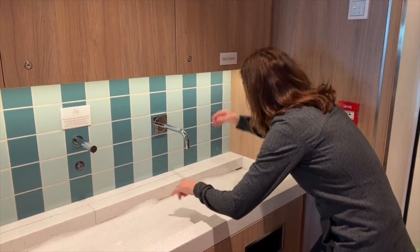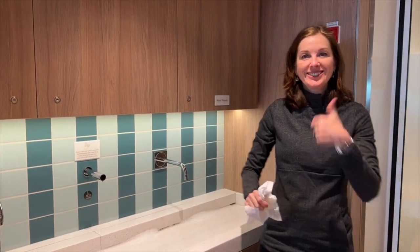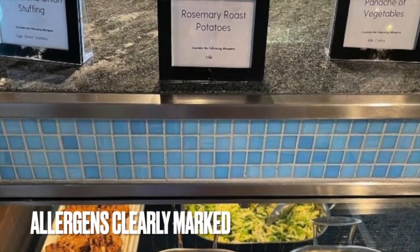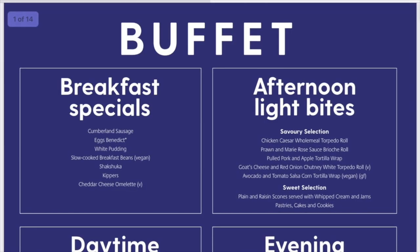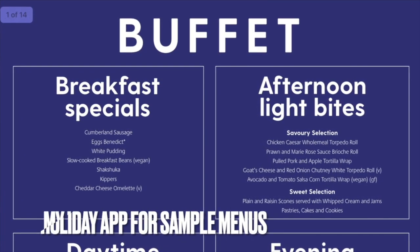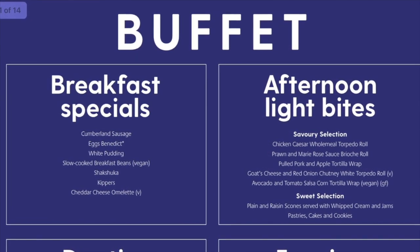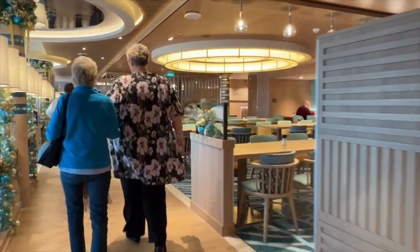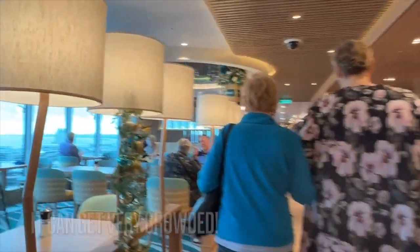Always remember to washy-washy before you enter any buffet to reduce the risk of transmission of germs and viruses. One of the positives of the food at the Horizon restaurant was that allergens were clearly marked for every option available at the buffet. Sample menus were available on the My Holiday app, which you would use while on board Arvia. But overall, these really were a poor reflection of what was available. The Horizon Buffet is an excellent place to take children because there is a variety of food offered, and the relaxed atmosphere makes it easy for children.